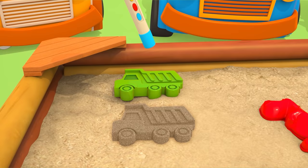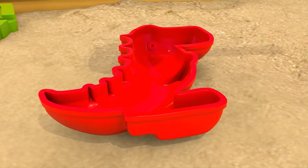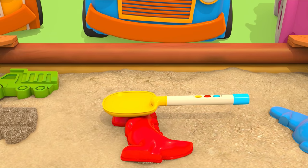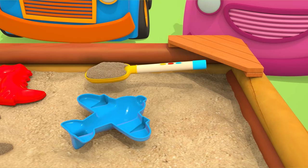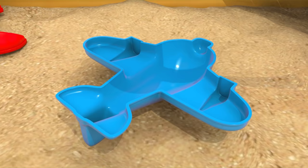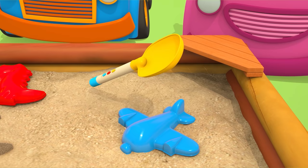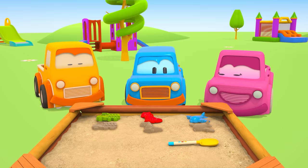A red dinosaur. Here's a dinosaur made of sand. An airplane. Here's an airplane made of sand. The cars really liked playing with the toys in the sandbox.